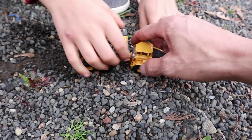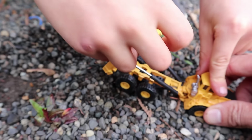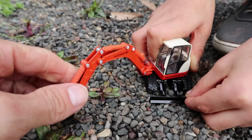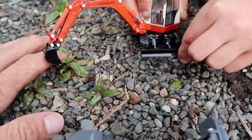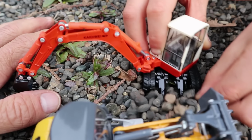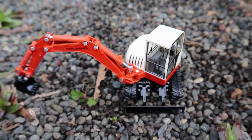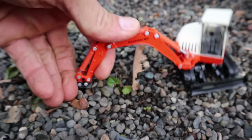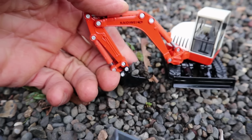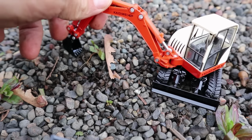Oh, there's a hole right there. Let's fill it. Nice. That is so cool. It actually goes up and down. Let's see. Push, doze it. Oh, it goes up and down. The blade on the front, you guys, goes up and down. These things are very detailed. Look at the hydraulics here. 1, 2, 3 hydraulics there. And so this is a trencher. You can trench up, get a little bit in its bucket there, and dump it over there. Pretty cool.